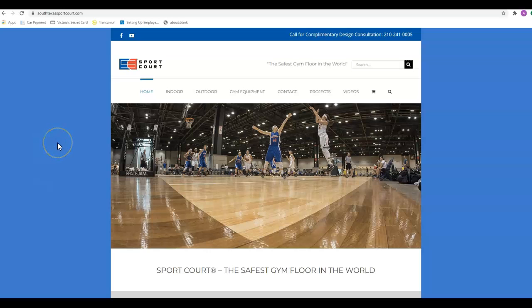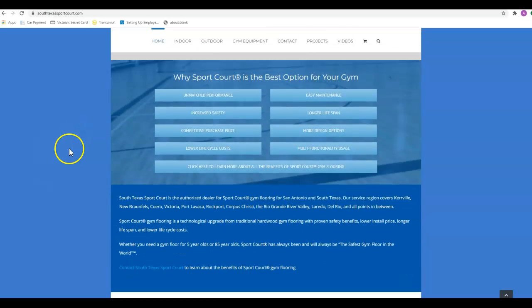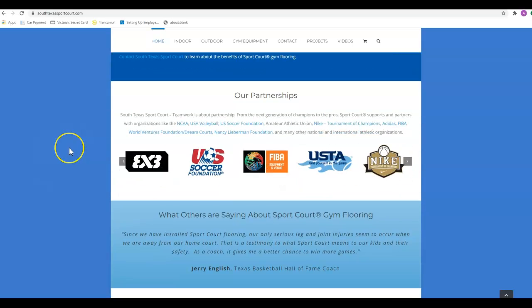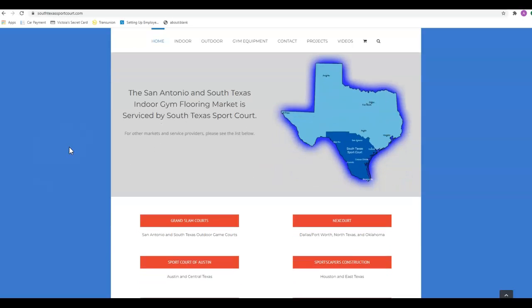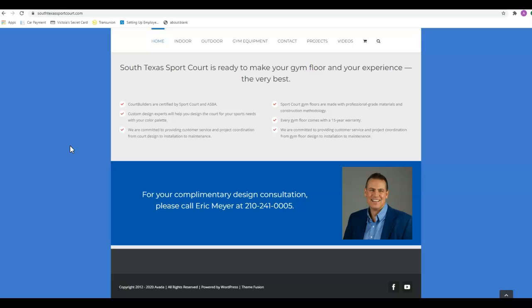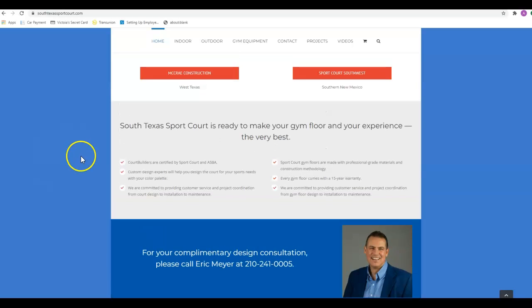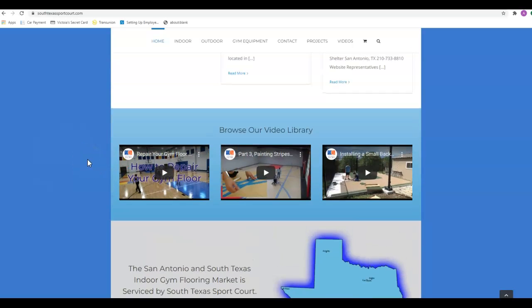But I always start with content. With Google, content is king. They want to see about 1,500 words on this home page, and then about 500 to 750 words on those back service pages. The reason for that is Google only sees the content, and they want to see the keywords and phrases that people are searching for when looking for your product organically in the content on your website.